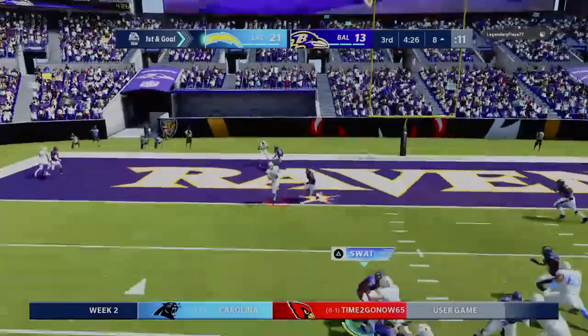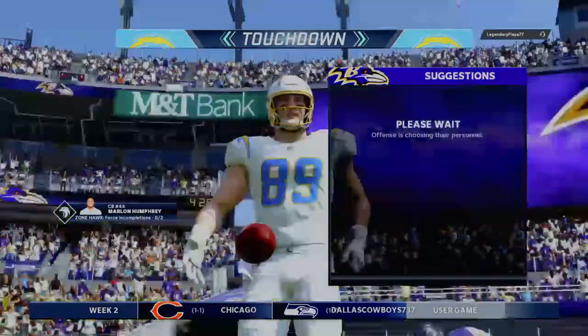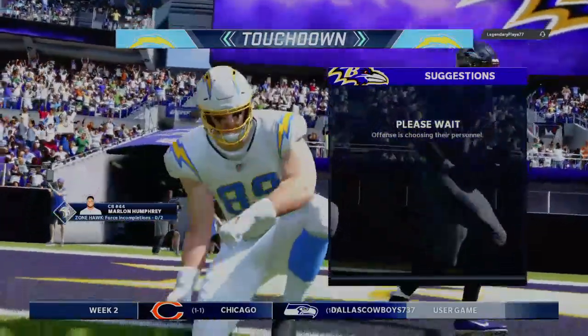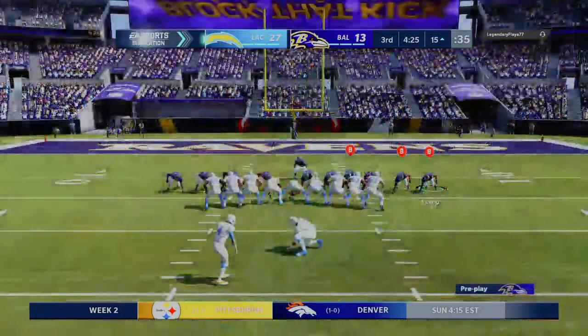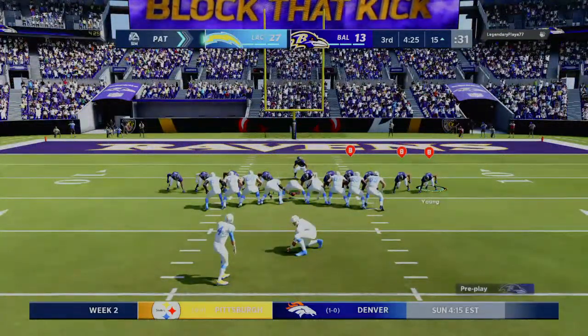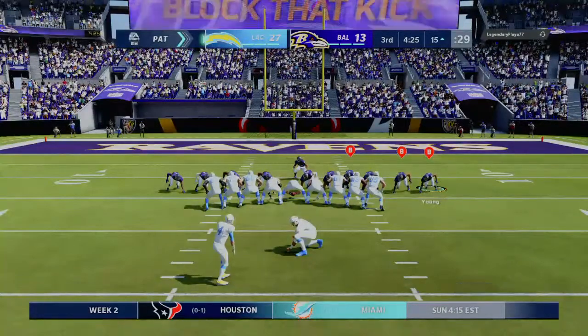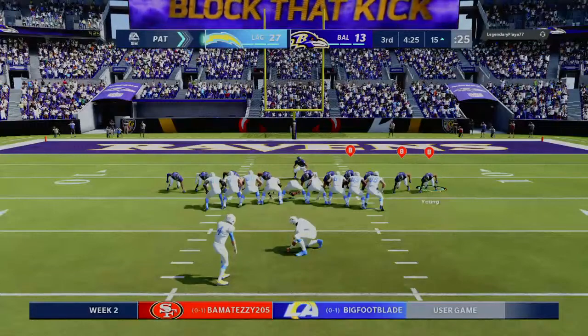Operating from the gun, Herbert takes it in for a Charger touchdown. Colby Parkinson, his first touchdown of the new season, and the Chargers find a way to stretch their lead. That seemed pretty ideal there for the offense, Charles. You take a little bit of time off the clock here in the 3rd quarter, decent length drive, and you pad your lead as well at the end of it.